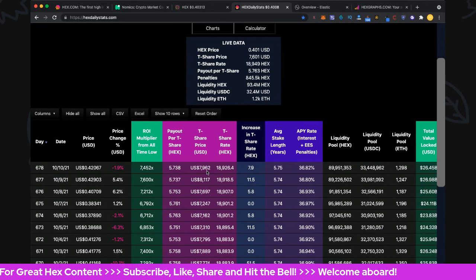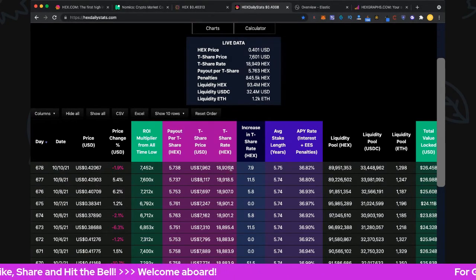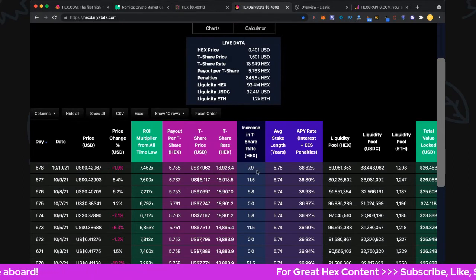So this is a snapshot every 24 hours. Let's just take that into account. T-share rate 18,926. So it's almost at 19,000 hex per T-share, as I said on the previous page. T-share price 7.9 thousand. Can you believe it?